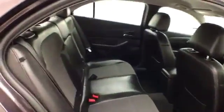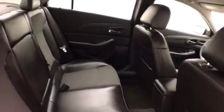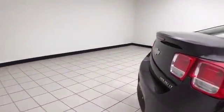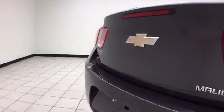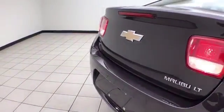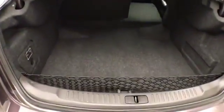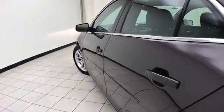Seats 5. Not only low miles, but very clean inside and out. Split seat back folds down to accommodate longer cargo items. Malibu is a very safe vehicle. Backup camera, helping to give it a 5-star front and side government crash rating. Spacious trunk, wide opening makes it easy to get things in and out. And a removable cargo net, perfect for keeping smaller items secure. And no dents or dings in the body.